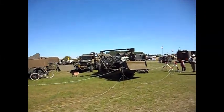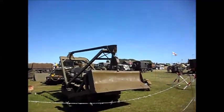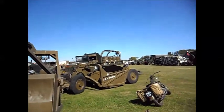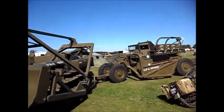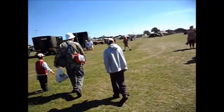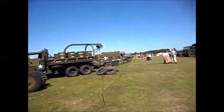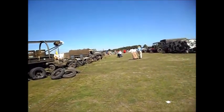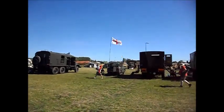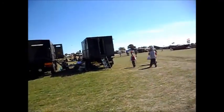I can honestly say this year, I'm a kid in a sweet shop. Look at this. Beautiful vehicles. Gasoline trucks, the bulldozer. The CBs come to mind when you're looking at this. There's some nice Jeeps down here. As I say, I am definitely like a kid in a sweet shop. I don't know what way to turn at the moment. It's some really nice stuff here. Oh, radio vehicles. I love radio vehicles. Let's go and have a look.